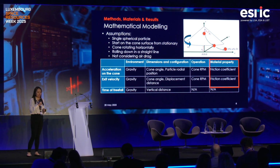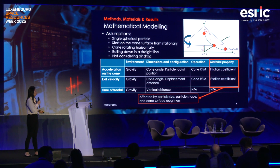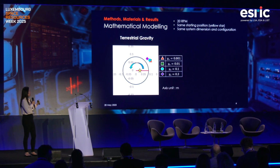So this friction in reality would depend on the particle size, the particle shape, morphology, and also the cone surface roughness. So we need to calibrate a model to have a representative friction effect between the particle and the cone material. Just to illustrate the difference of different friction coefficients, in our mathematical model, we assigned 4 particles each with a different friction coefficient, rolling down starting from the same position on the cone that's marked by the yellow star here, and if the friction coefficient is higher, then it will take a bit longer for the particle to roll down and land on the collection zone.